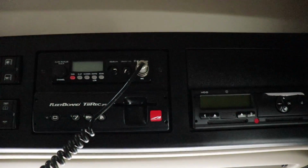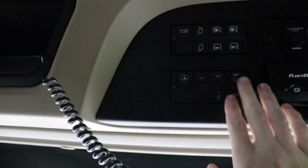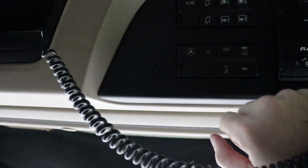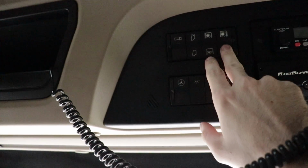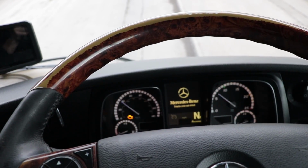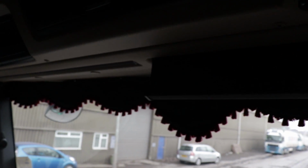So if we look up here, got a CB as well, along with a fleet board tachograph of course. Many switches here for your lights. Switch the air on and off, if you want to beep beep press that. Sunroof. Very nice sunroof. Right, switch the ignition on. These are your sun visors, one for the driver and one for the passenger.